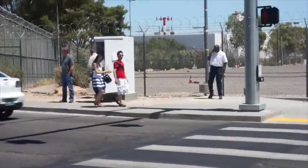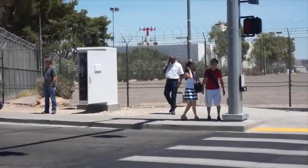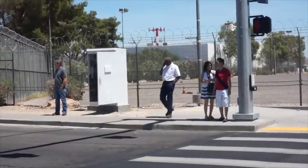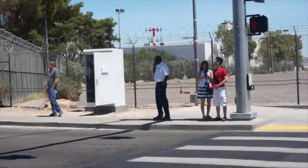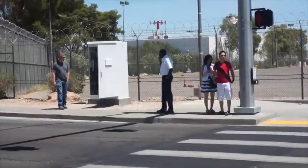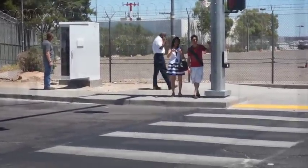Clark County in Southern Nevada is in charge of the Las Vegas sign, and recently they have made a couple of improvements. One has been the installation of a crosswalk, so folks walking to the sign from the north can cross Las Vegas Boulevard safely.